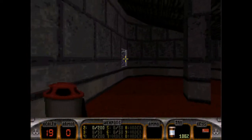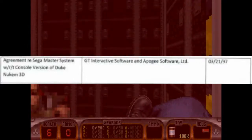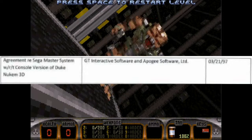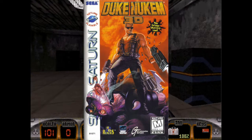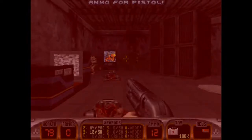But on page 50, there is a Sega Master System port from 1997 listed. The problem with that is that it just doesn't exist. There is no Master System version of this game. There was, however, the Saturn port in 1997 and the Mega Drive or Genesis port in 1998. So, what does this mean? I have absolutely no clue.